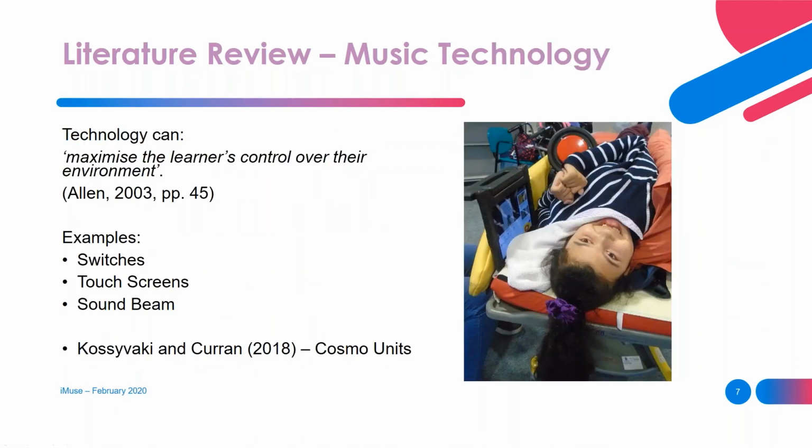Then I also looked at the literature around music technology. So Alan said that technology can maximize the learner's control over the environment. As I'd say, students with physical difficulties and profound and multiple learning difficulties can sometimes find it difficult to engage in music, and a music session for them might be them having to sit back passively and listen to music. But with technology, you can really support them to join in and be more independent. I've got a photograph here of one of my students, Rosie, using a switch and an iPad, and you can see how much she's enjoying being in control herself.